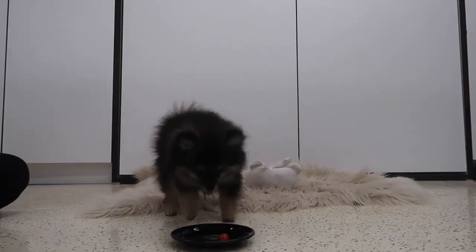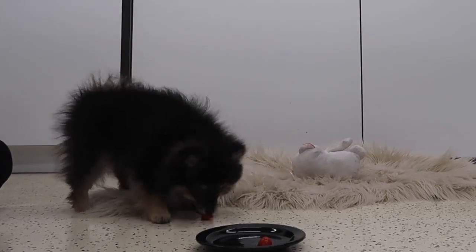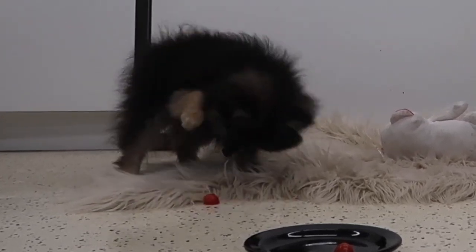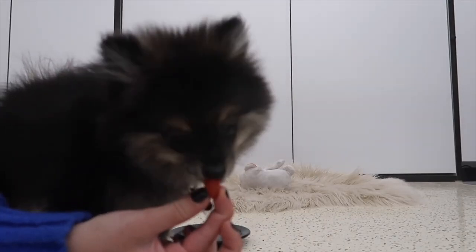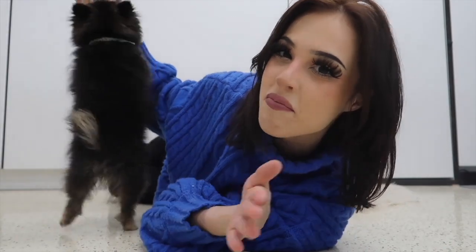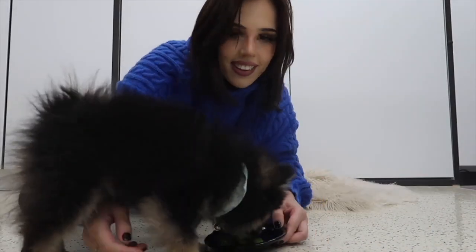Alright, so the very first thing Arthur is gonna try are cherry tomatoes. He's definitely had these before and he loves them. Okay, next I'm gonna give him bell pepper, which he's already freaking out about and he's never had before. So I think he's gonna like this one. Okay, calm down, calm down. Arthur, wait. Here you go. Bell pepper.